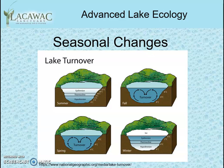Because the seasons change, the epilimnion begins to cool in the fall. Remember that cool water is more dense than warm water, so the cool water begins to sink toward the bottom of the lake. Eventually, the entire lake becomes the same temperature, resulting in a fall turnover that redistributes nutrients and oxygen important to life throughout the water.